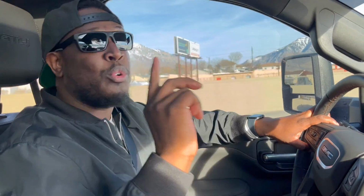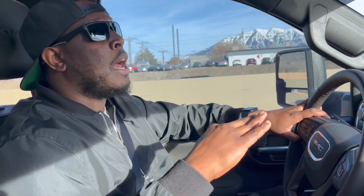I wish there were some grades out here. I might need to find some. Actually, if we go up to Park City, there's a lot of grades that way. So we'll have to tow the trailer up there in the future. But overall, I'm super happy with this. I really think that GM hit the nail on the head.